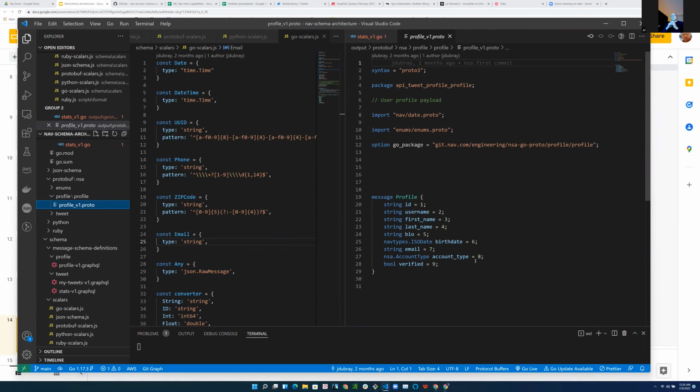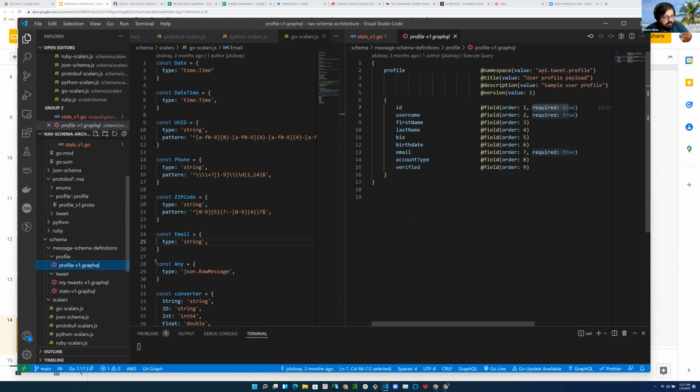Yeah, interesting. Forgive me, the actual premise of my question was false. I thought the previous file that you had open there was a protobuf file, but it was actually the GraphQL file. So the required is a directive in your schema. Correct.